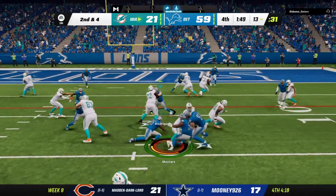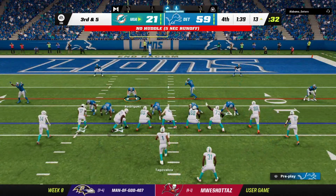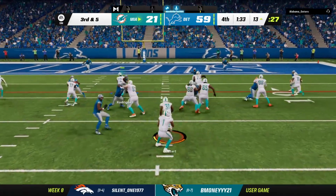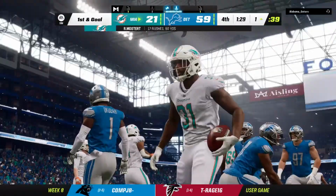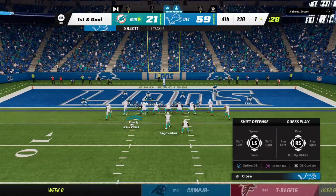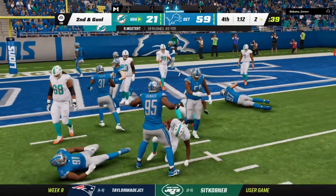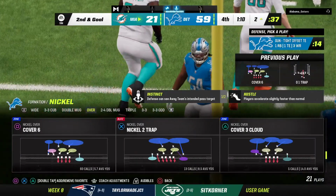They run out of the shotgun with Mostert. And he is met quickly in the backfield. Down he goes, folded like a lawn chair. On 3rd down, here comes Mostert. And he couldn't quite get there. Tackled down at the 1. Here's Mostert. And he'll actually lose a little bit of yardage here. Back to the 2. That's going to go as a loss of 1 on 1st down.